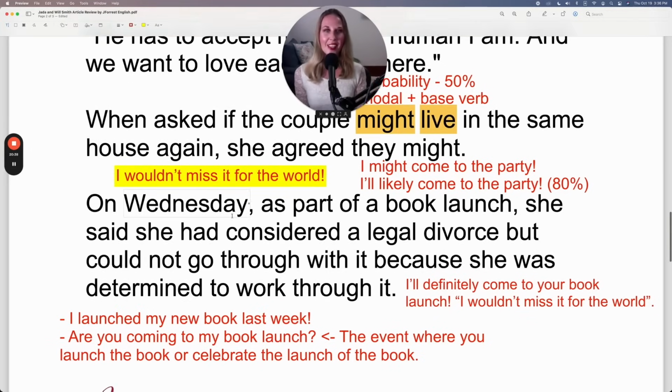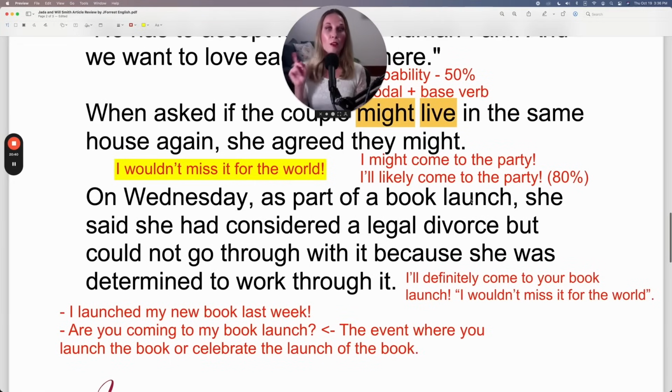Now let's continue. On Wednesday, as part of a book launch, she said she had considered a legal divorce, but could not go through with it because she was determined to work through it. So notice we have the past perfect because this is an event that happened before another event. So she had considered it in the past.